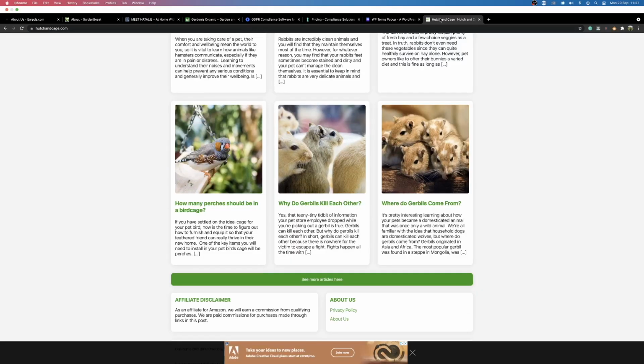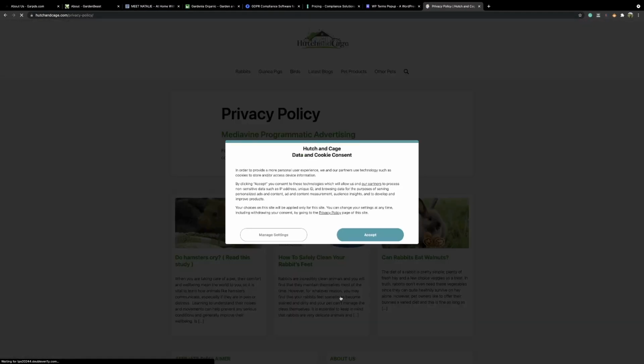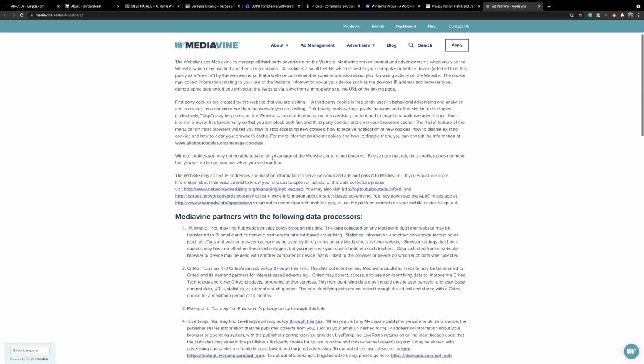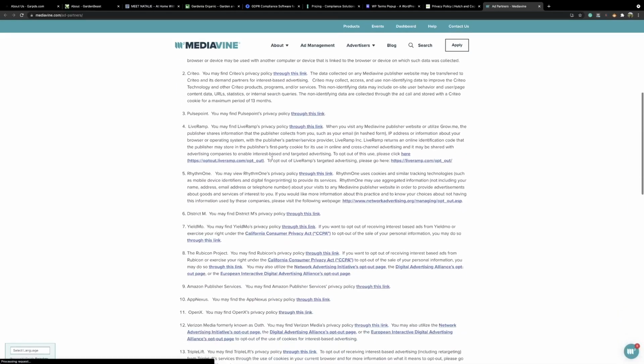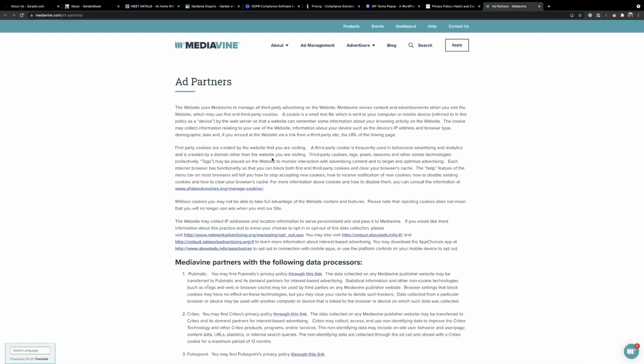So I'm going to give you an example here. This is Hutch and Cage, and you can see at the bottom, privacy policy. This is with Mediavine. So you can see they have provided the pop-up cookie consent. And then you can see here the privacy policy is also provided by Mediavine. Now, if I click here, you can see the full privacy policy has been added by Mediavine themselves. So that is me covered, hasn't cost me anything, and that's because I'm with this ad partner.